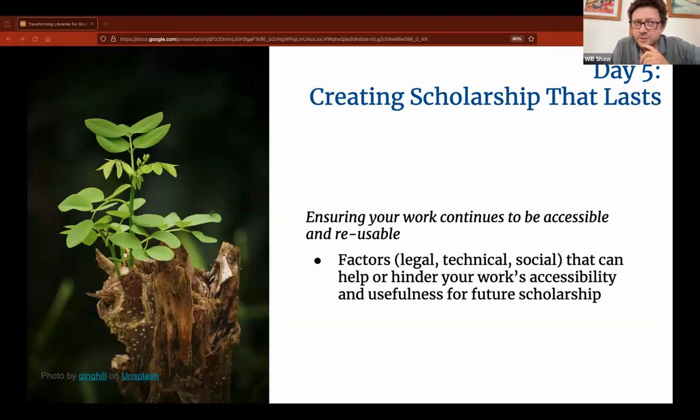Day 5 of the course. The purpose of this day was largely to reflect on the factors that can make scholarship sustainable, that is, make it reusable, make it durable.